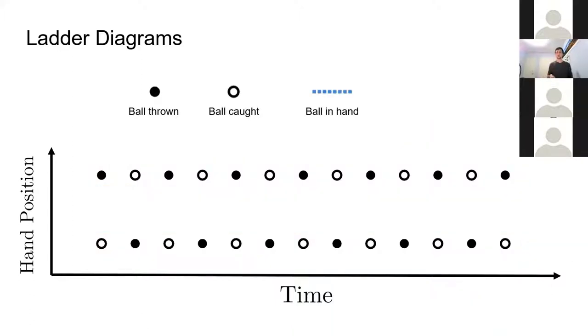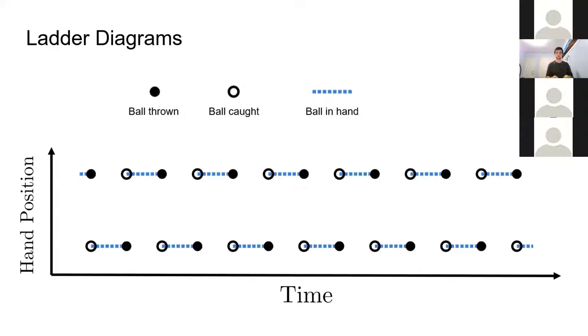We're going to denote balls that are in the hand by this dotted blue line. And after a ball is caught, it's going to have to be thrown again at some point. So we're going to connect all of the times when a ball is caught to the location and time from that hand after which it's thrown. And so before these connections, all of these are just saying that the ball is caught and it stays in the hand until it's thrown.